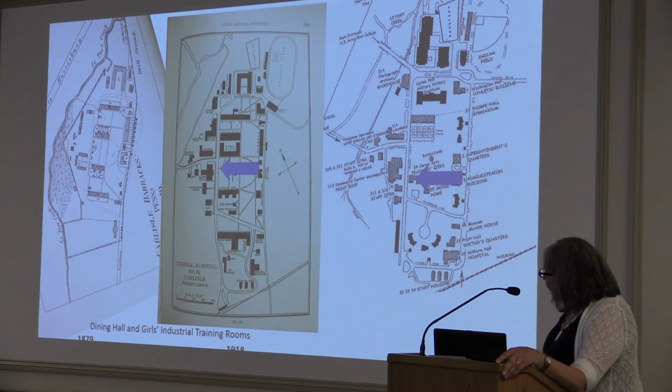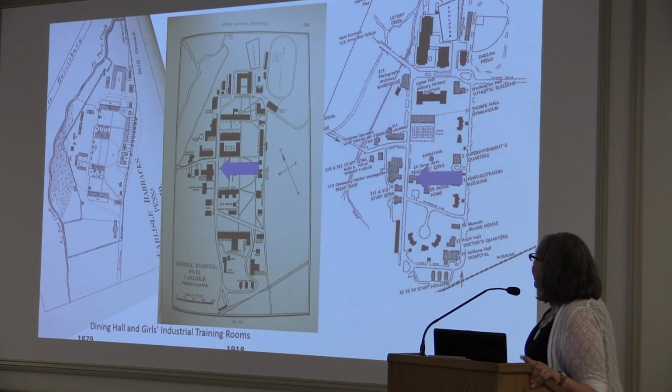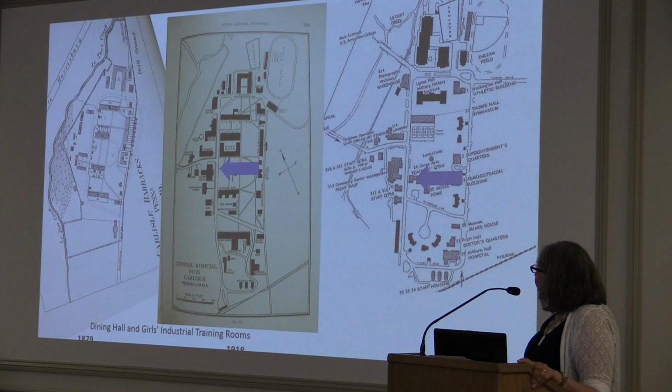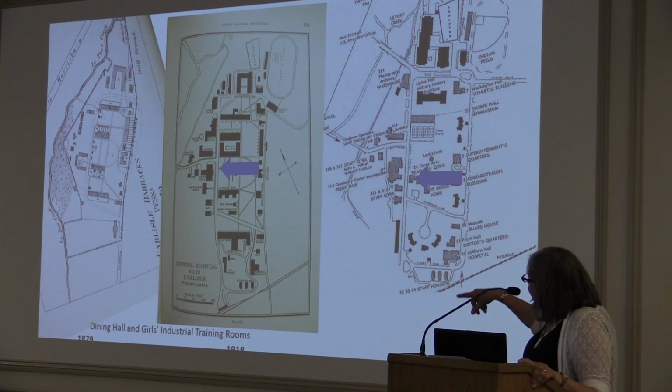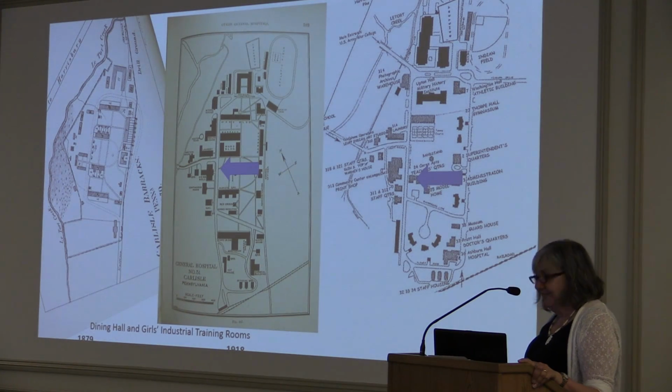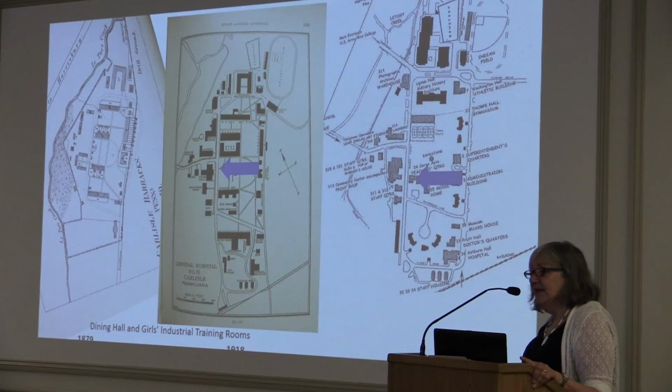And then the girls had their industrial training in the dining hall. Again, this building is no longer standing. It was right at the corner of Pratt Avenue and I forget the name of this road that goes by the Letort View. Lovell? Lovell, okay.